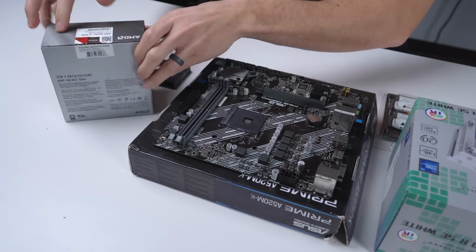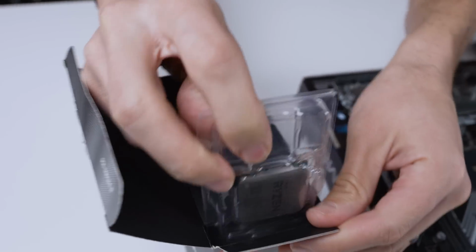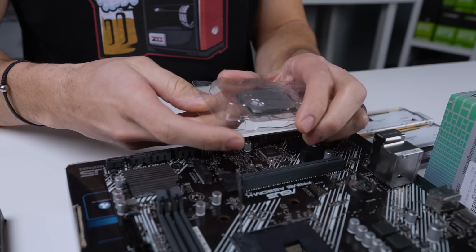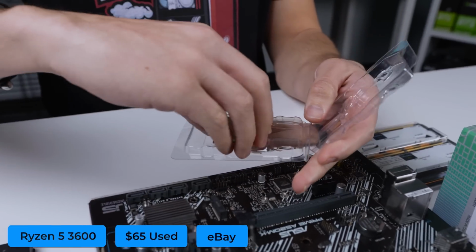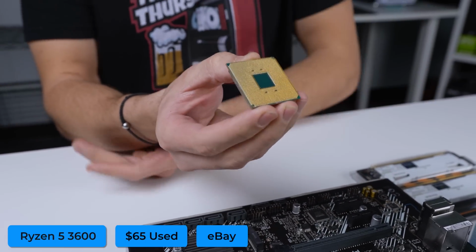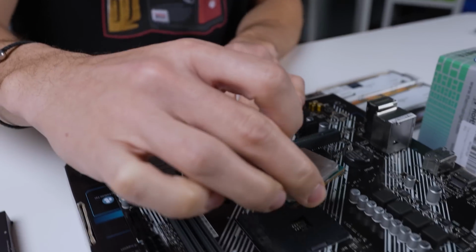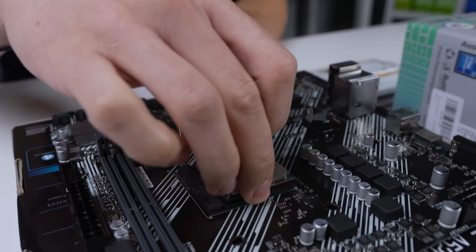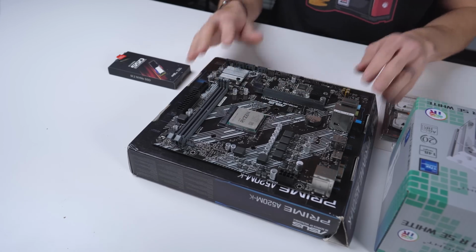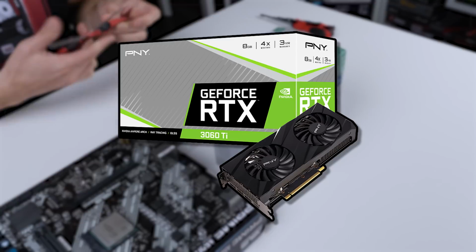Kicking things off with the CPU, here we have the Ryzen 5 3600, and I haven't used this chip for a while, but lately this is becoming one of my favorite budget CPUs actually. The 3600 can still handle a huge variety of low to high-end graphics cards without bottlenecking them, and you can easily find them for a pretty low price. I paid just $65 for mine off eBay, and that was an easy buy it now price, not like a bidding war or anything, and I saw multiple ones for $70 on Mercari, so it's definitely an easy option right now. I did look it up, and as a rough estimate, the Ryzen 5 3600 can be paired comfortably with an up to RTX 3060 Ti, so it can certainly handle a lot of different GPUs.